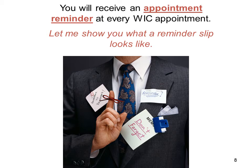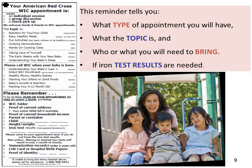You'll receive an appointment reminder at every WIC appointment, and let me show you what a reminder slip looks like. This reminder tells you what type of appointment you will have, what the topic is, and who or what you will need to bring, as well as if iron test results are needed.